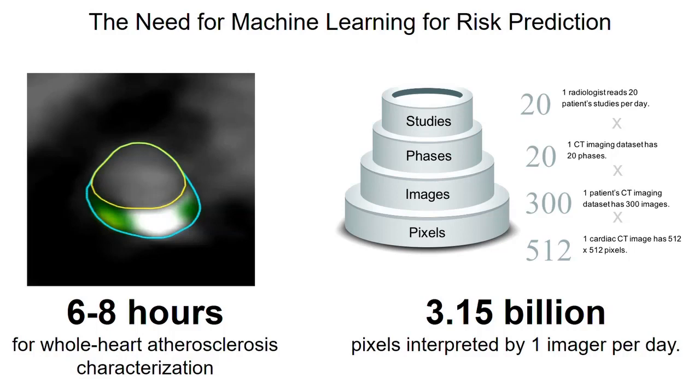So Hyuk Jae's lab, when he did all of those analyses, it took about 6 to 8 hours per patient for his core lab to get through a single scan. That's in the research setting. In the clinical setting, if you think about if we had done retrospective ECG gating on 20 scans, and that's the clinical reads we're responsible for a day, that's about 3.2 billion pixels. And there's no way that anybody can tell me that a machine can't do that better than we can.